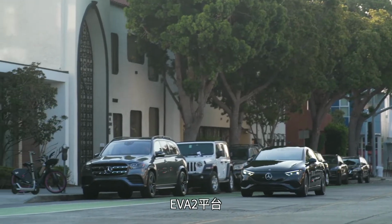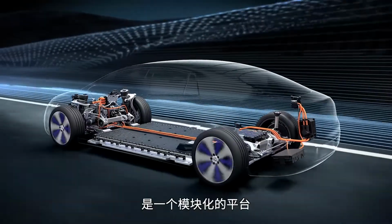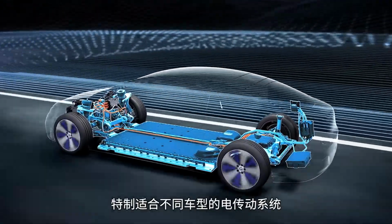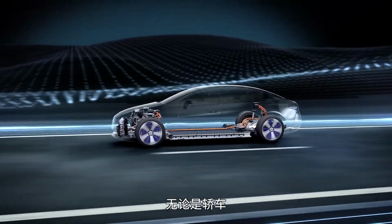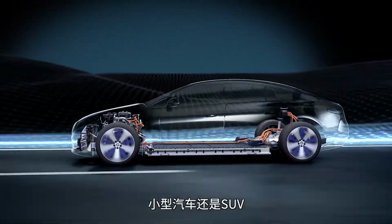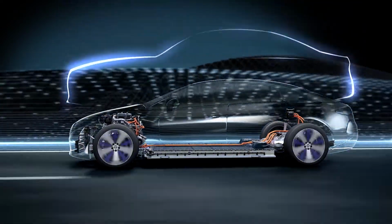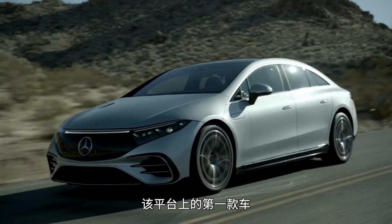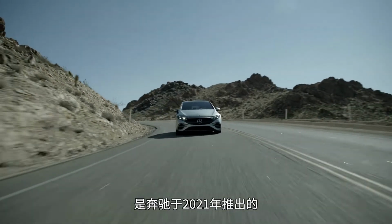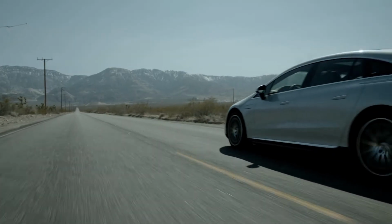The EVA2 platform, short for Electric Vehicle Architecture 2, is a modular platform consequently tailored to the electric drivetrain, enabling different vehicle variants, no matter if it's sedans, compact cars or SUVs. The first car on that platform was the electric S-Class alternative EQS Mercedes launched back in 2021.